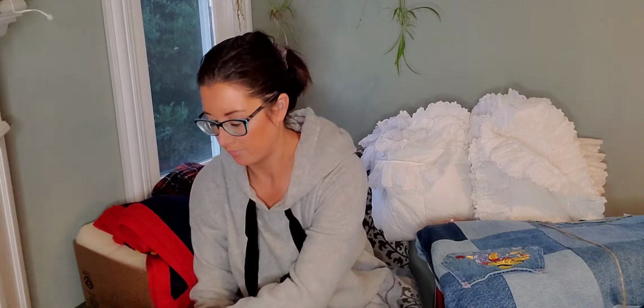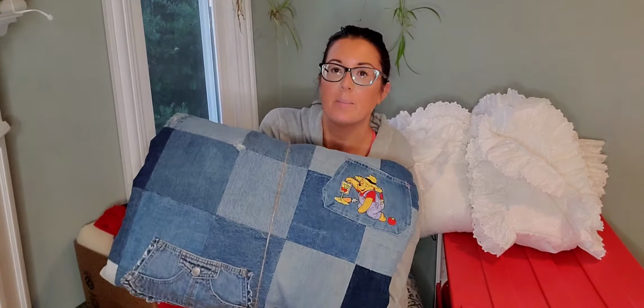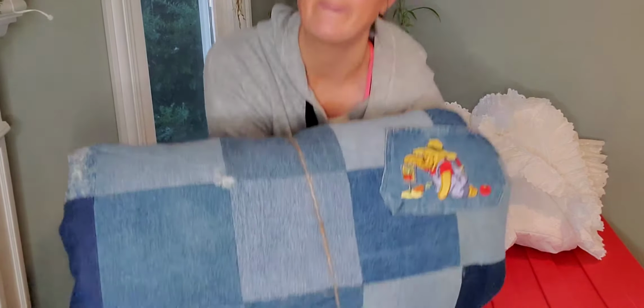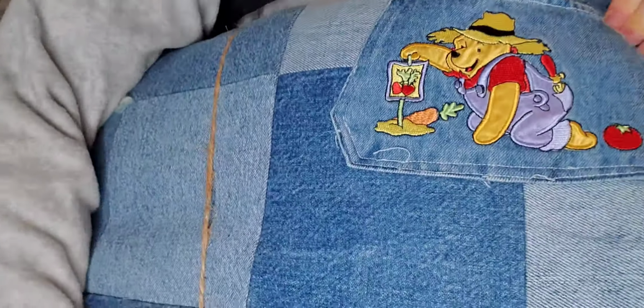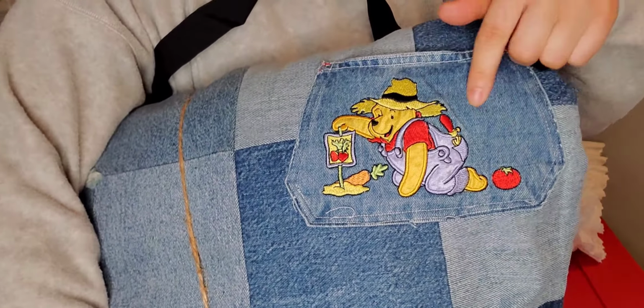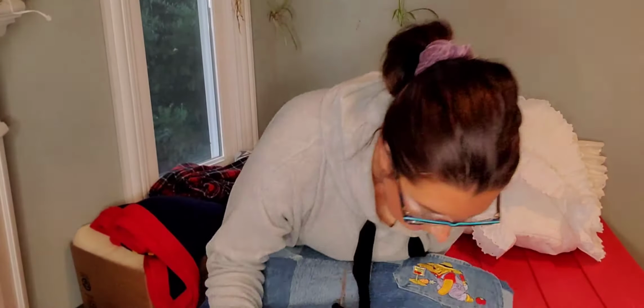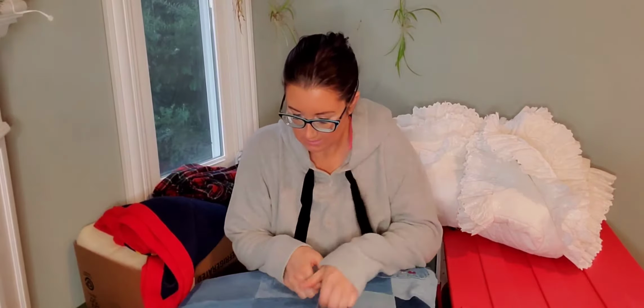The next item is a denim quilt that somebody made, and I'm believing it's from the 90s because there is a denim patch here from a pair of overalls. Pretty cute, of Winnie the Pooh. I did not unravel it from the store. I paid $8 for it. It's very heavy. I think I should do really well with this. I'm going to list it really high, like $200, I think.